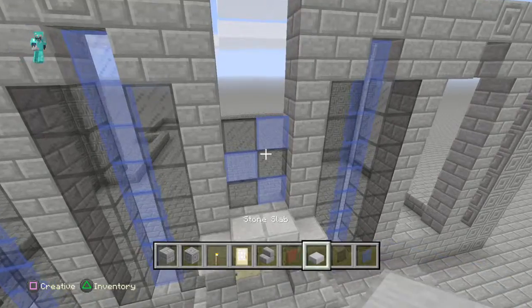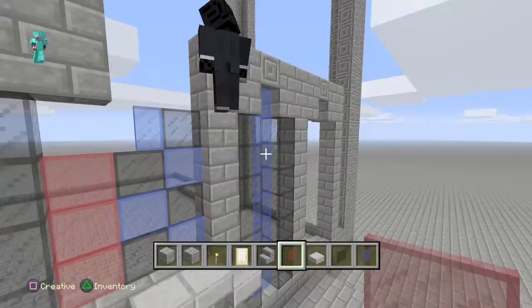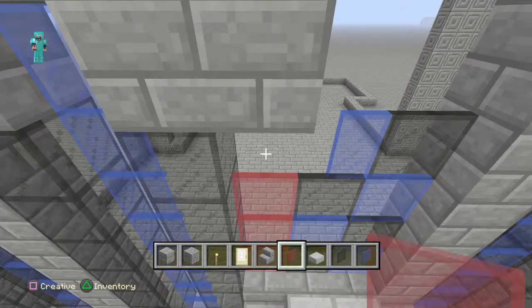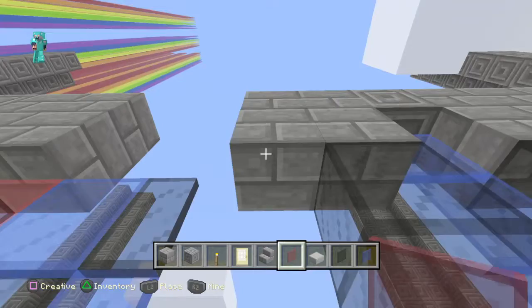This is part two to my video, I believe. Yeah, I think it's part two. To my video of building the mansion. It's not exactly done yet. Not exactly even close to done. See that right there? Well traveled. Yeah, doing pretty good though. I might not get it finished tonight, but it's gonna be cool when it's done.